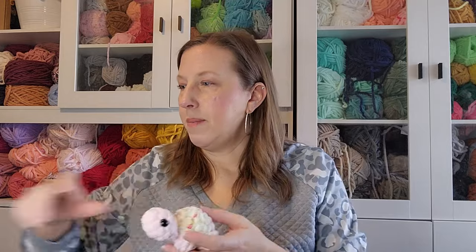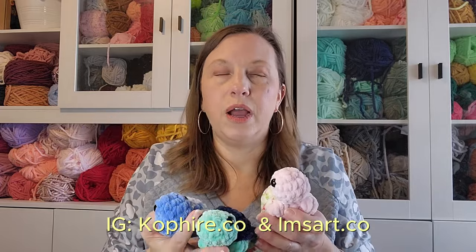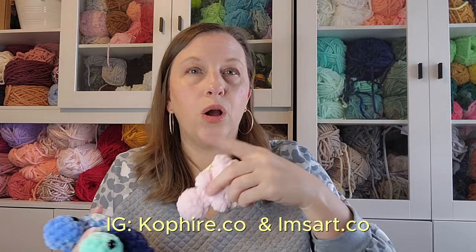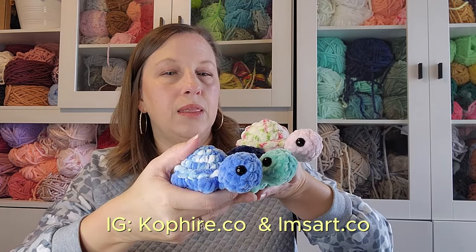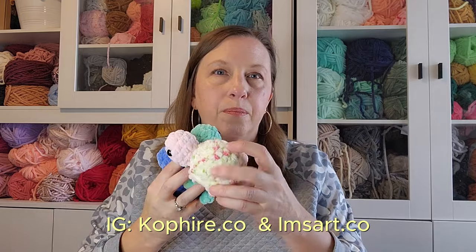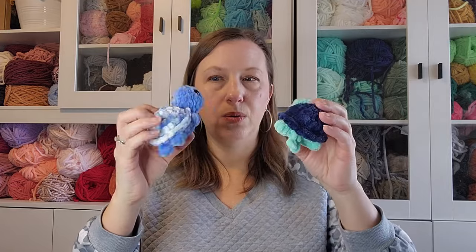Okay. So another thing I did this week was I did a pattern test. This was for co-fire.co and LM's art, I think is what it is. Whether I'm wrong or right, I'll try to put it on the screen so you guys can see what it is. So it's a little no-sew baby turtle. You do make the head and sew it into the round like a standard turtle. So, but there's bobbles and a little tail, and I think they're gonna plan on releasing this as a free pattern on their Instagram, so I'll put that link down below. But I made three of those and I plan on selling them for $8.